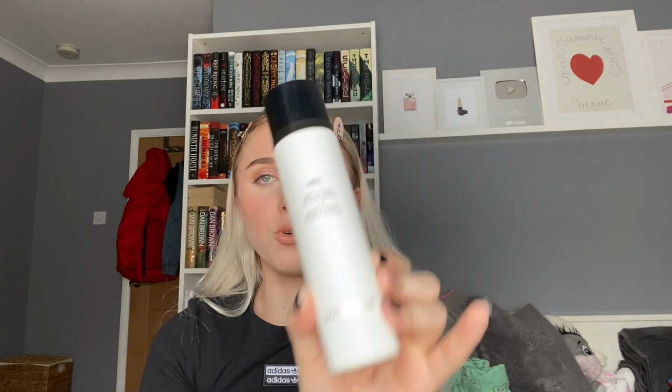No, because this is the Veil Soft Focus Setting Spray for £47. £47. Don't do it to yourself. But I got this for like 38 because it was on sale. Let's see what they have to offer. I think it's a lovely sprayer. It leaves no droplets.